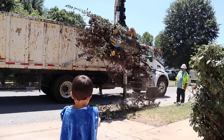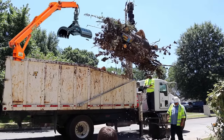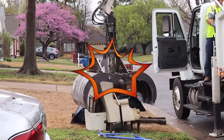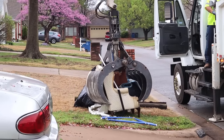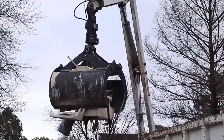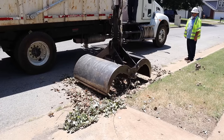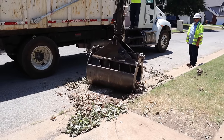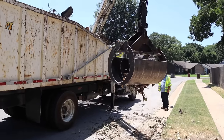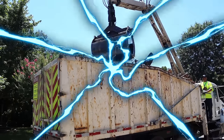This is a grapple truck, and it uses a grabber arm to pick up bulky waste. Awesome! Look at that! I see a chair being lifted away by the big claw. Woohoo! Whoa! That's the sound of the claw scraping the cement.